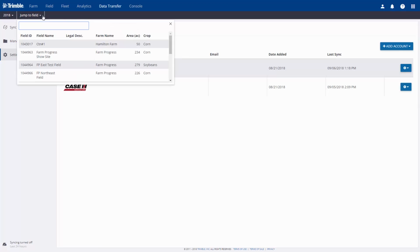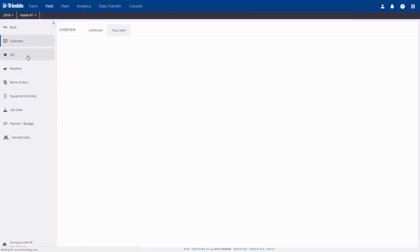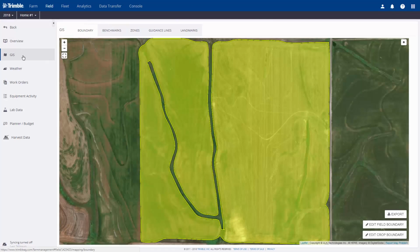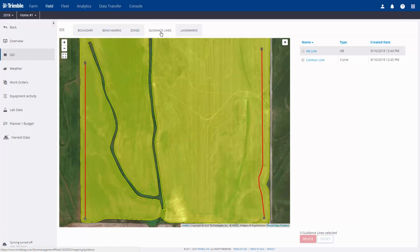The other thing to show you, if I go back to, let's say, home number 1, is this GIS area. If I recorded benchmarks, zones, or guidance lines, this is where I can manage those things. What happens a lot of times is I end up having lots of different A/B lines, and some of these lines I may not want anymore. If I click on them, it shows me the name of that line and when it was created.